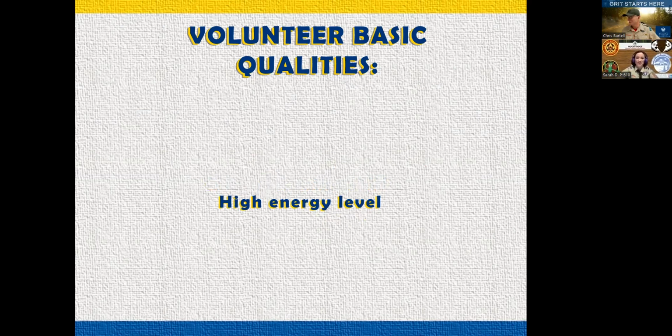High energy level. With Cub Scouts, this is even more important than with Scouts BSA, because if you have leaders who come in and say, okay, so today we're going to be doing this, and I don't know exactly what we're going to do with it, but you can use markers if you want or whatever, then the Cub Scouts are going to be zoning out.